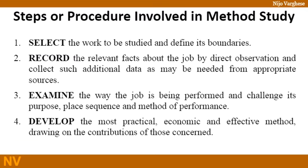Now let's look into the steps involved in method study, or the procedure involved in method study, how we can do a method study. First of all, select the work to be studied and define its boundaries. If you have to select a particular work, normally the important work, the major time consuming work has to be selected and its boundaries defined. So we have to define what this particular work is, what all things are involved in it, and what all things are covered in this particular work, before doing a method study. So selection of the work as well as defining the boundaries is the first task.